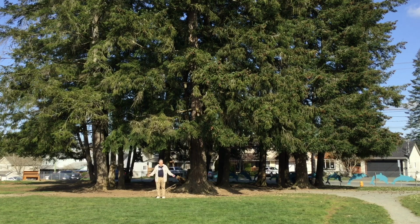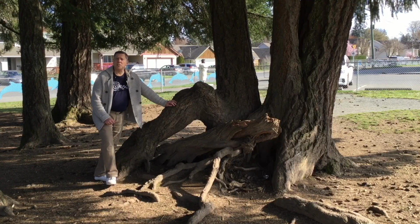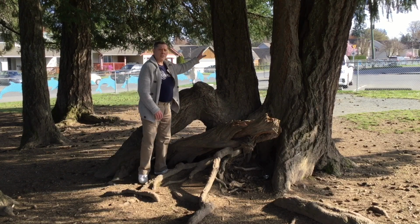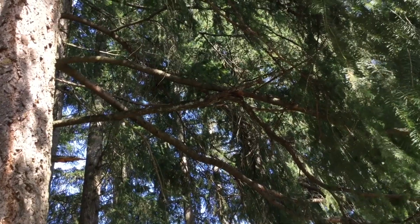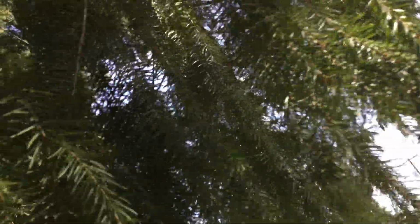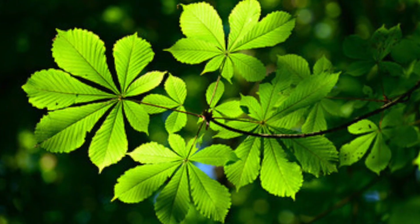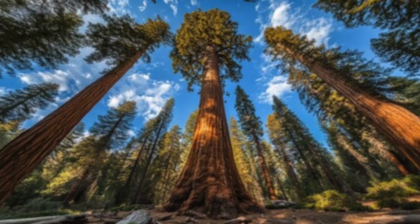I'm currently standing in a stand of trees. These happen to be Douglas fir trees. A stand of trees is any group of trees that are usually the same. It's a few trees, but not as much as a forest. Trees have distinct parts to them, like a root system, trunks with the bark, and branches. And on the branches, one can find leaves. It's roots, trunks, branches, and leaves. Once again, roots, trunks, branches, and leaves.